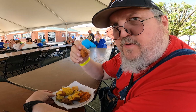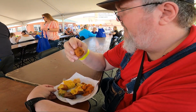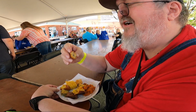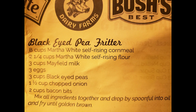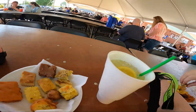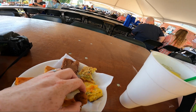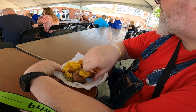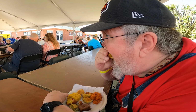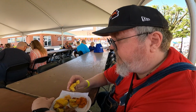This is the hush puppy. The black-eyed pea fritter, I think. Wasn't that the first thing? Yeah. Okay, these are real good. What are those? The black-eyed pea fritter. That's this one. Those are good. This is the, yeah, this is the new South Mexican cornbread, maybe. This is good.